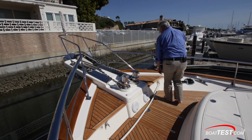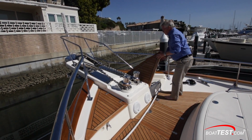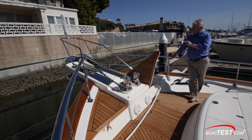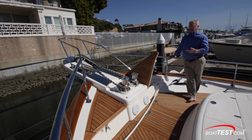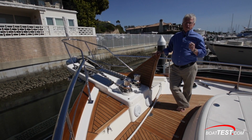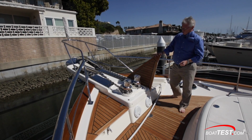And onto this side, 2 50-amp shore power connections. This is 2 of the 4 on this boat. 2 in the bow, 2 in the stern, and we can activate any 2 as desired. There are also step-up transformers, so when we connect to 110 volt, we can step it up to 240 volt.